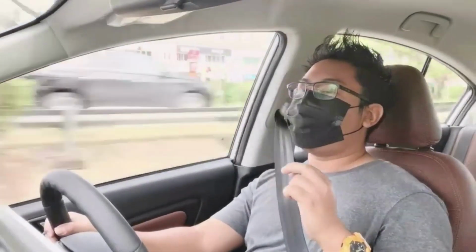Now in terms of road noise, I would say inside here is quite okay actually for a B segment car. I don't hear that much wind noise. Road noise is also kept to a minimum, even though this car is now equipped with a slightly upsized rim. Now the Persona is equipped with a 16-inch rim for the executive as well as the premium variant, while the lower spec is still using the older 15-inch design.